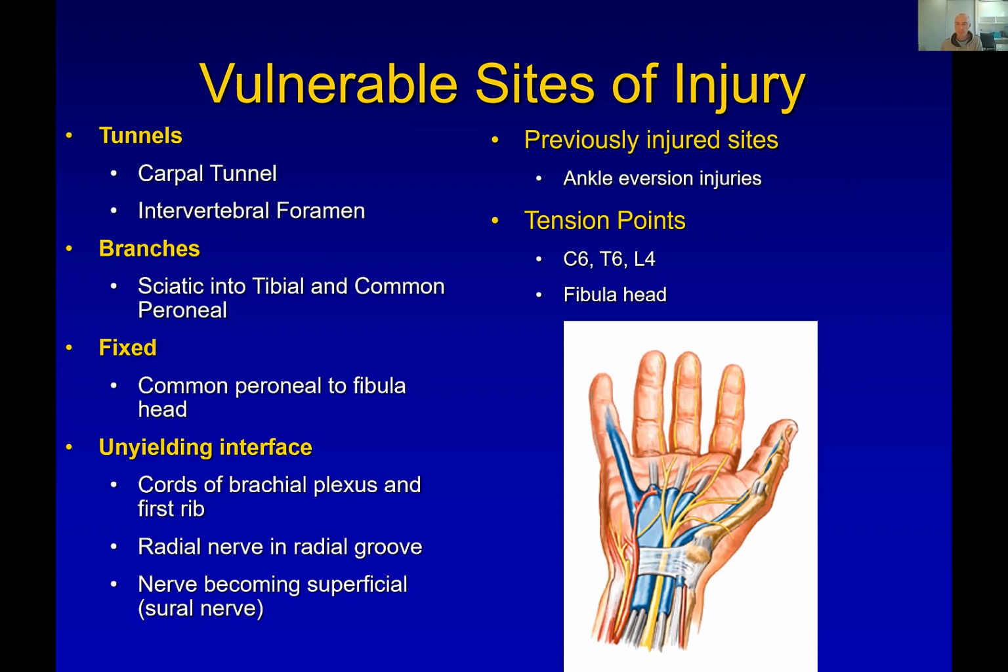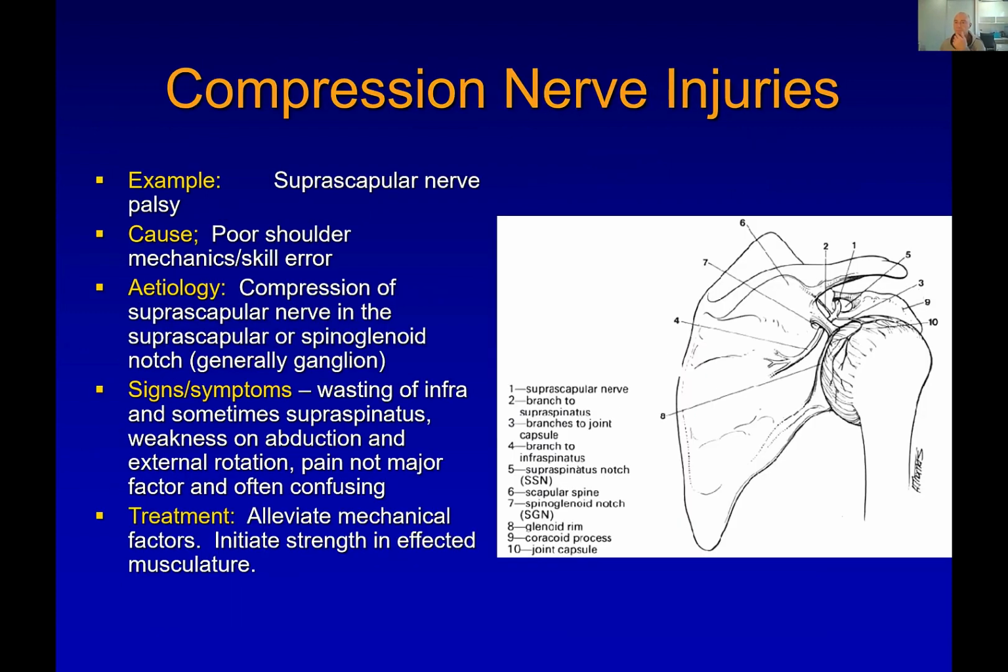But again, you've spoken about knowing that mechanical interface, treating the mechanical interface of the nerve, and you can get a great response, and then add in your mobility from there. Yeah. And we've already gotten the bulk of the knowledge. We just have to put it together.